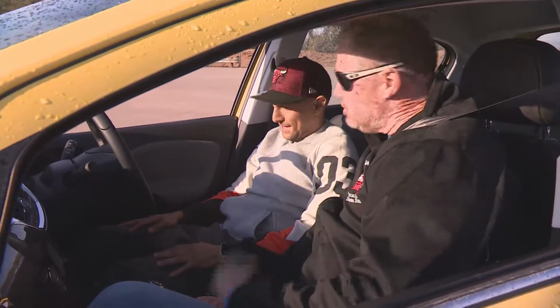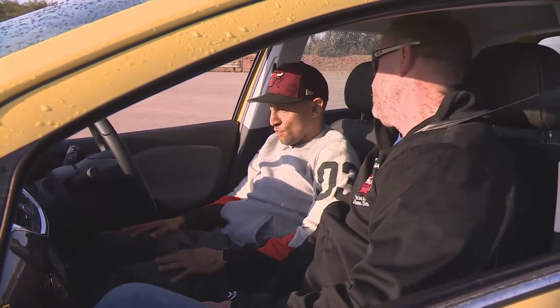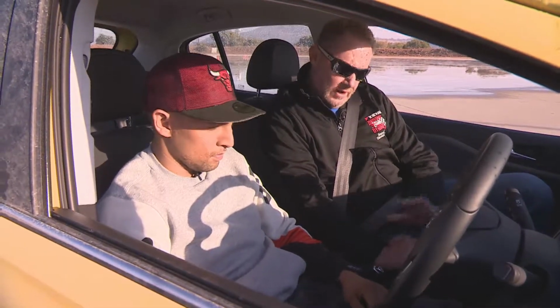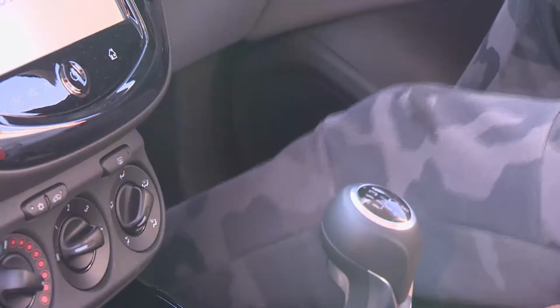Okay, to optimize your drive, you need to optimize your driving position. It's critical that you sit and hold the steering wheel correctly. So the first thing you do when you get into any car, you depress the clutch. Your leg is too far, it's too extended. So you want to have a slight bend to your leg. So move your seat forward.